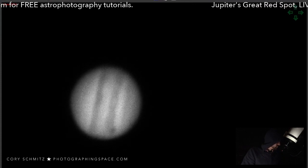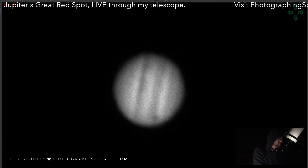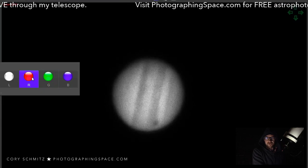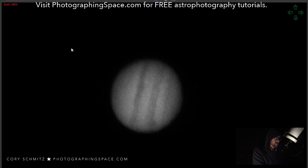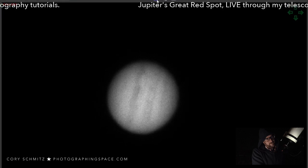Now, what we're going to do is, oops, put it back in the center nicely. I am going to switch over to the red filter now. We're going to actually do an imaging run on it, okay? That means I'm going to do an automated image capture with red, green, and blue filters, and then luminance, which is all colors, basically a clear filter. So this is the red filter. This is what it looks like with red.